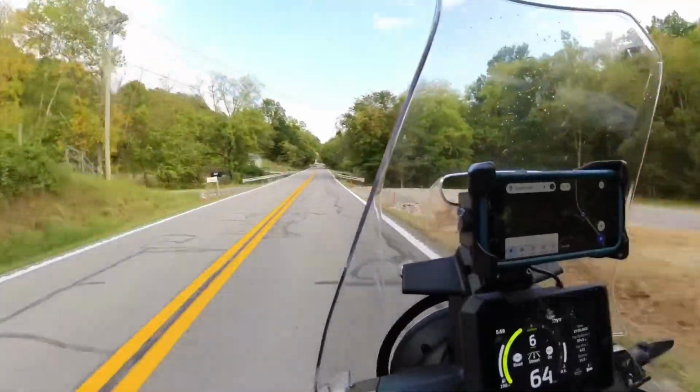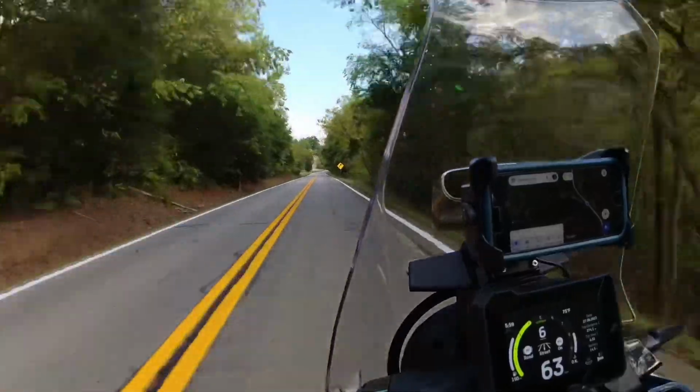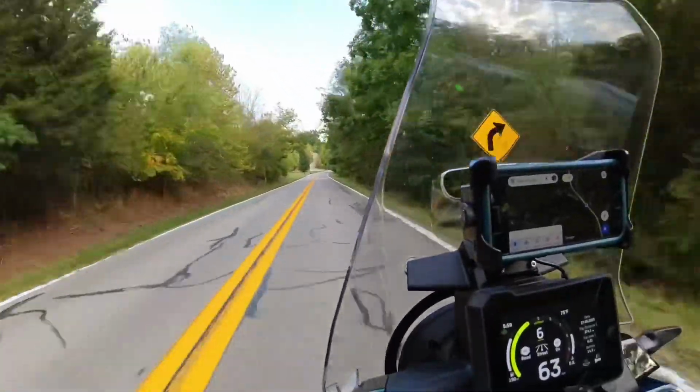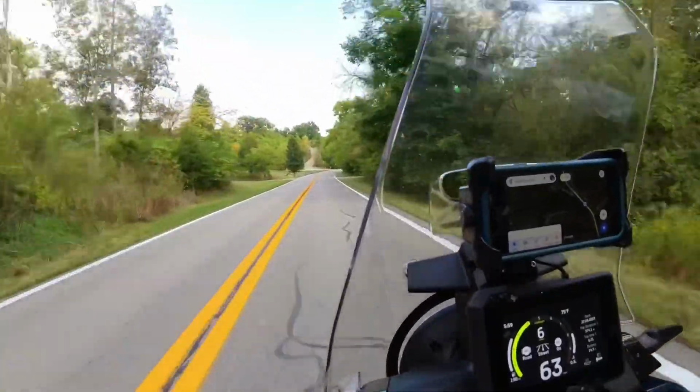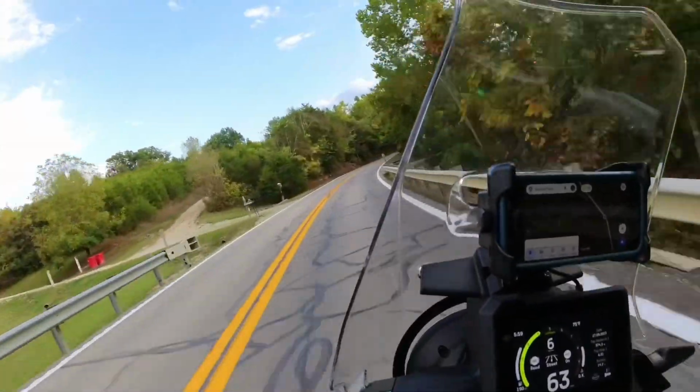This stretch of 421, this last couple of miles heading down into town, is a lot of fun. You see a lot of motorcycles on here. This is one of my favorite little stretches to ride, and that's why I took it through here today. It's a good time.